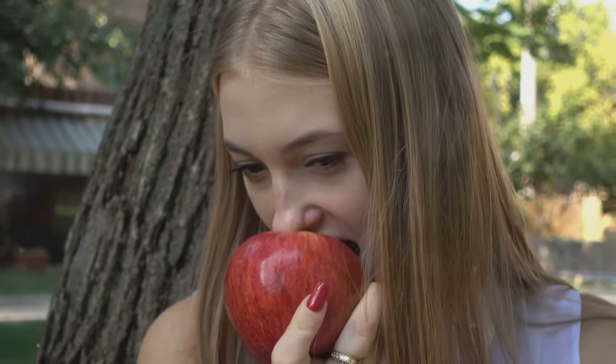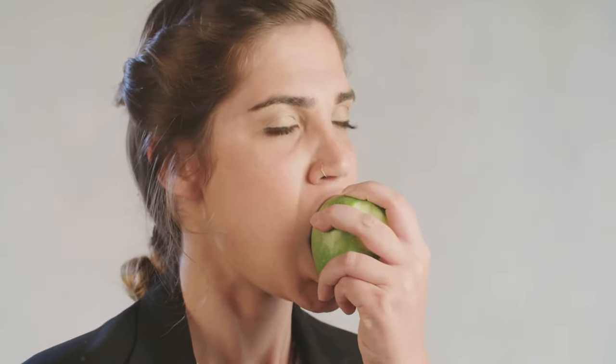Apples. Apples are high in fiber and low in calories, so they are excellent for filling you up without causing significant blood sugar rises. Slice an apple and pair it with peanut butter for a balanced snack.